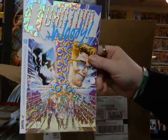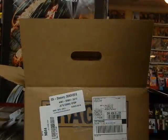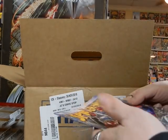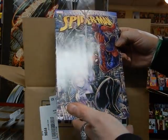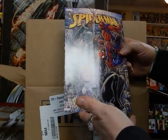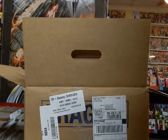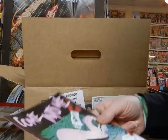Got Quantum and Woody with their special variant foil cover. Got a couple of those there. This is the retailer variant cover for IDW's Spider-Man. IDW is going to be doing Spider-Man, the Avengers, and Black Panther. I've been telling people for some time now, I would not be surprised at all to see Marvel sort of license their comics out. And they have. For this Disney, that's what they do.